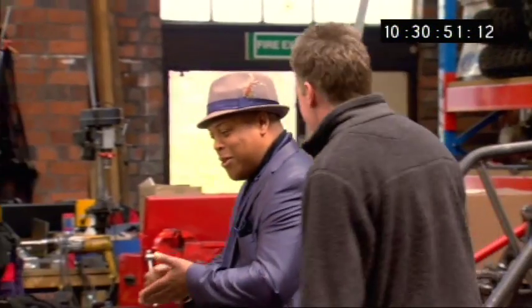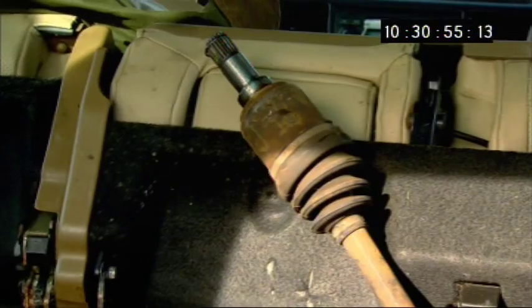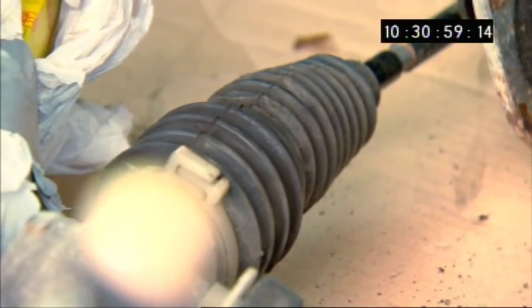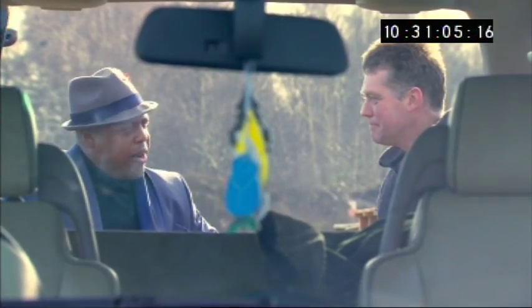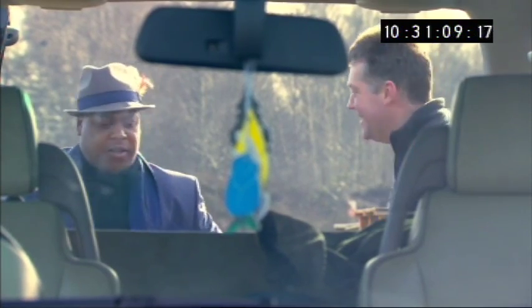Right, shall we have a look at these parts? Yes, you've shown me yours, and let me show you what I've got for you now. Oh, wow, nice stuff. Steering rack looking pretty good, good gaiters on it and stuff. Yeah, I think we can use that. Why don't you show me what these things can do, and we'll come back to the financial aspects of the purchase. Sounds like a good plan to me. Oh, okay. Let's do that.